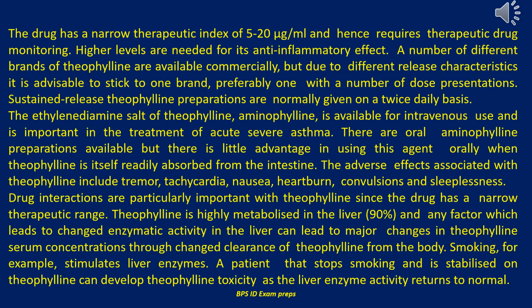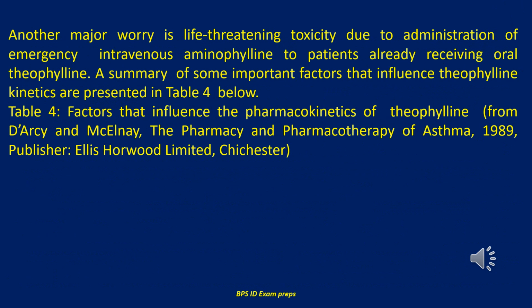Smoking, for example, stimulates liver enzymes. A patient that stops smoking and is stabilized on theophylline can develop theophylline toxicity as the liver enzyme activity returns to normal. Another major worry is life-threatening toxicity due to administration of emergency intravenous aminophylline to patients already receiving oral theophylline. A summary of some important factors that influence theophylline kinetics are presented in Table 4 below.